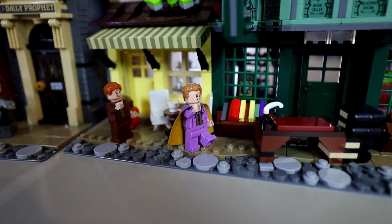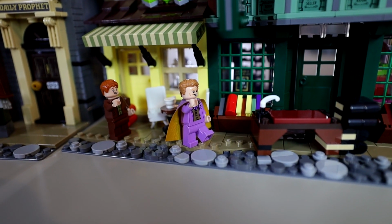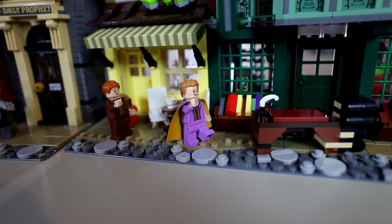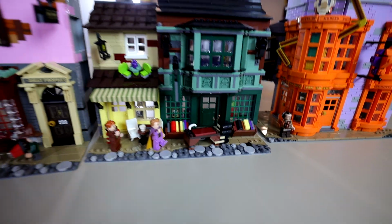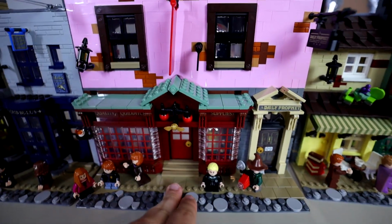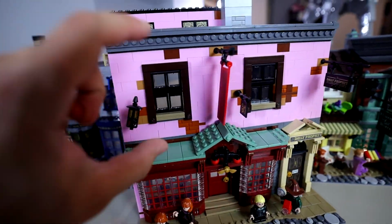My favorite minifigure of all of these guys here, of course, you have the one and only Professor Gilderoy Lockhart, one of my favorite characters in all of Harry Potter, which is super cool. Getting on into this one, this is the one that kind of stands out a little bit too much in my opinion, especially the top with the pink.